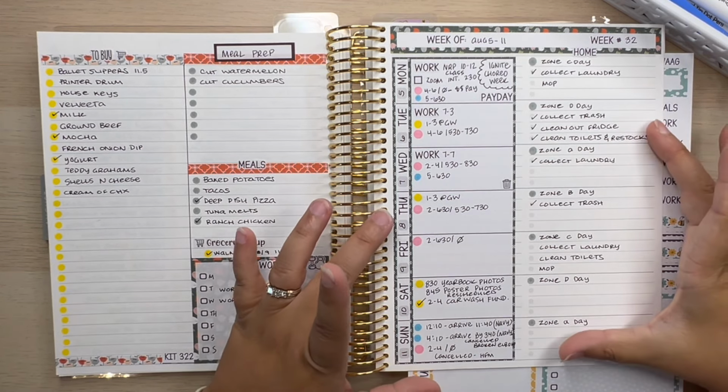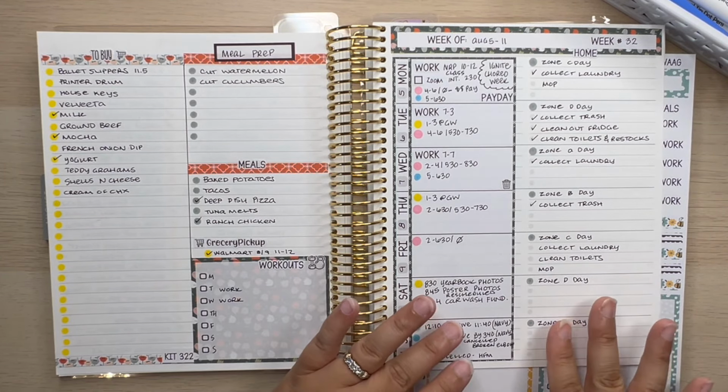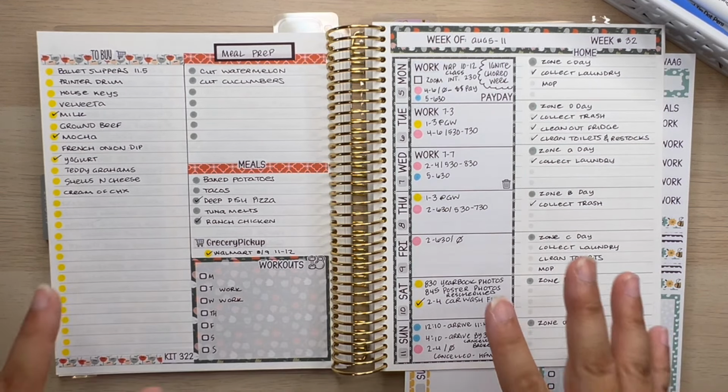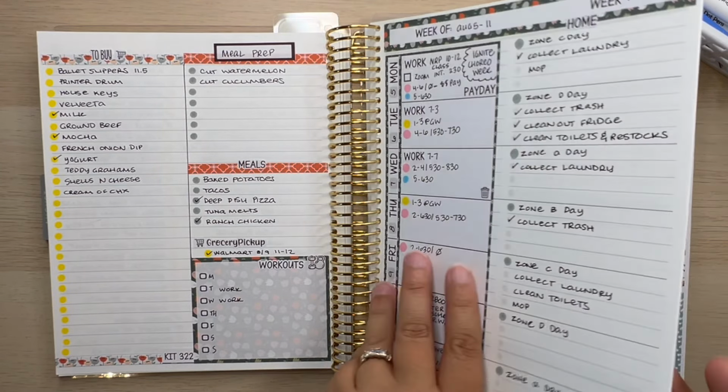And then I throw in my week at a glance over here. Last week we did these as all the home things that I do on certain days, and that worked really well. I actually really enjoyed that. So I think I'm going to recreate this onto the next week because it's working so well for me.